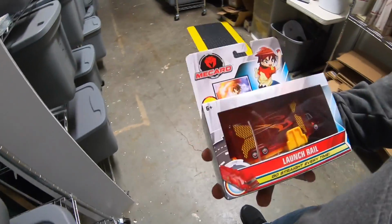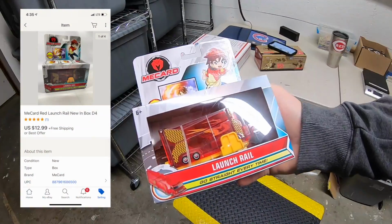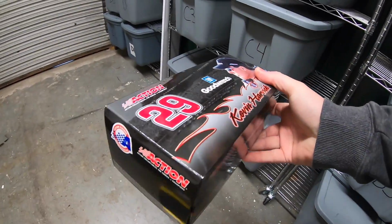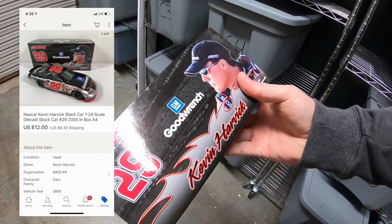Sold another one of those launch rail toys. I'm into these for like $1, $2, something like that. It sold for $12.99 free shipping. Sold a Kevin Harvick car. I think I had this listed for like $15 or $20 or best offer, and I had some watchers on it, so I sent out an offer of $12 plus shipping, and someone accepted.